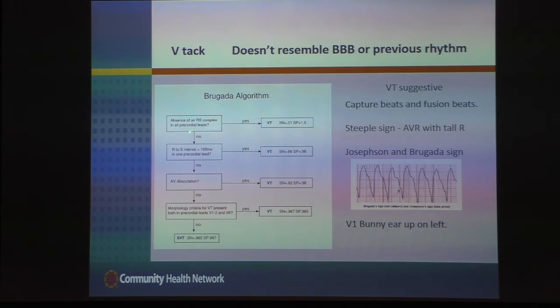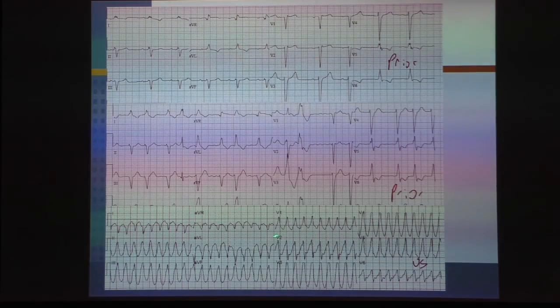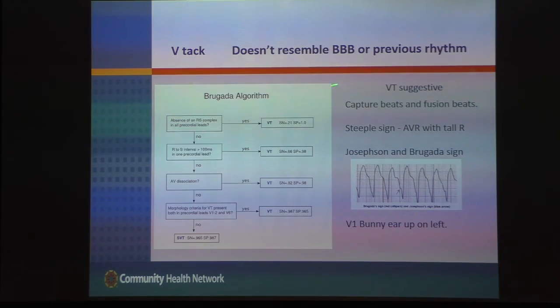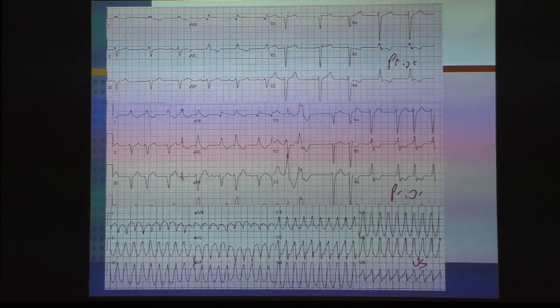This is just an algorithm to go down. If you have basically an RS, so QRS, this is RS, so just up, kind of like ours here. So just up in all leads, that's VTAC 100% of the time. So real quick, you can just look at it: up, up, up. Now you've got an RS right here. See how it goes back down, and you've got one right here. So you can't use that rule, but if they're all up, that's VTAC. And that's kind of a quick and dirty way to look. And then if the R to S interval is greater than 100, then you can also call it VTAC.